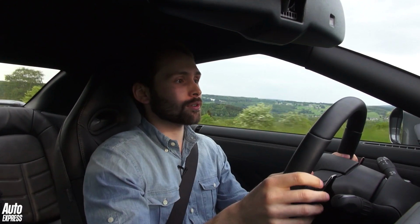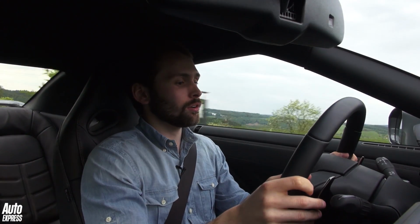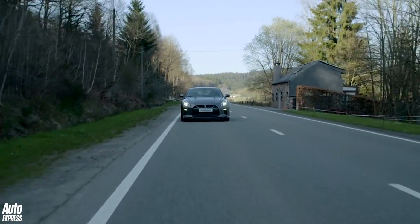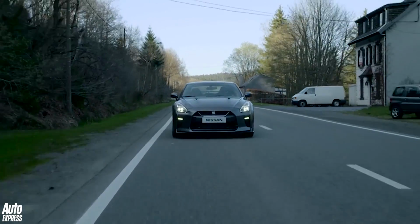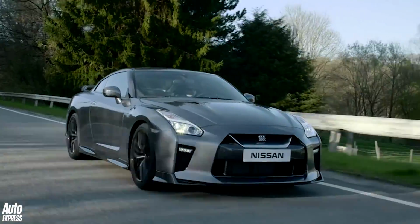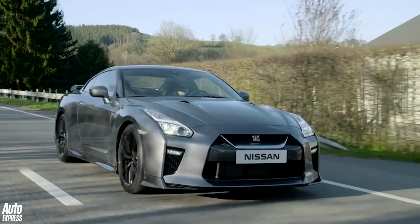And we've had a few laps on the track now, and honestly, it's so fast. It amazes me how Nissan will then make the next GT-R, the all-new GT-R, even quicker than this one, because that must be giving those guys a real headache.